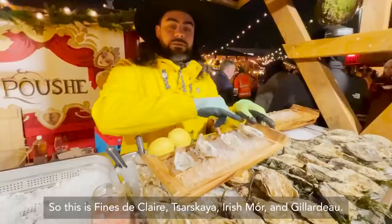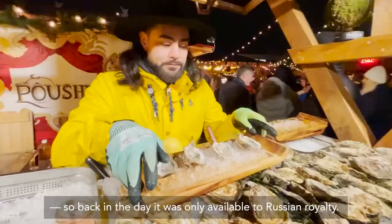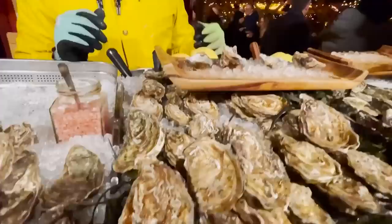Actually, the toscaia used to be harvested only for the Russian Tsars. Oh. It hasn't been on the market since forever. So back in the days, it was only available for the Russian Tsars. Is it this one? This one, yes. Tsarskaya. Okay.